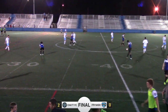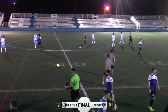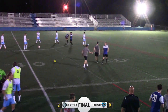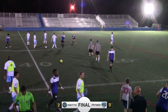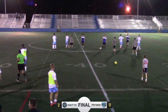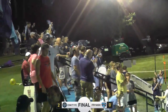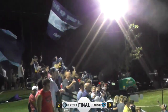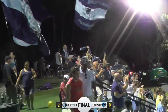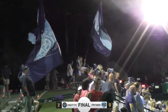Very strong, dominating performance by Chattanooga tonight. They've controlled possession from the looks of things. They've had the majority of the attacking chances, and they've finished their attacking chances. So, overall, good performance by Chattanooga, and they'll be carrying this momentum forward into their away game. So Chattanooga goes to 4-0-3 on the season. Four wins, zero losses, and three draws. And Inter Nashville drops to 3-3-1 on the year.